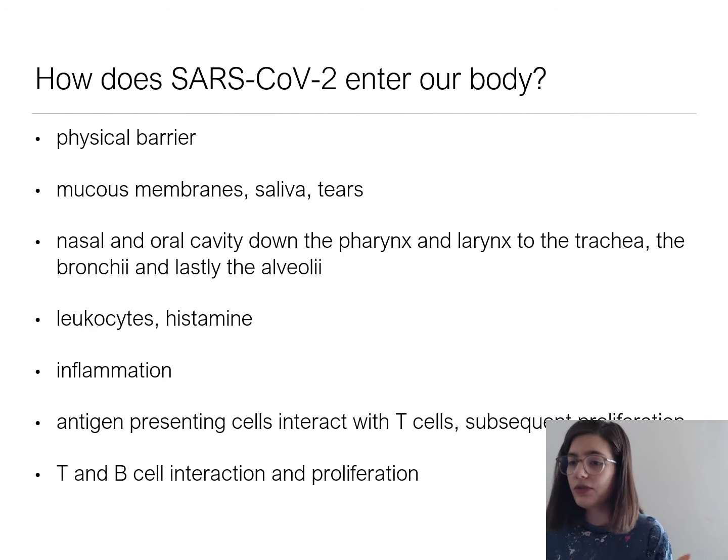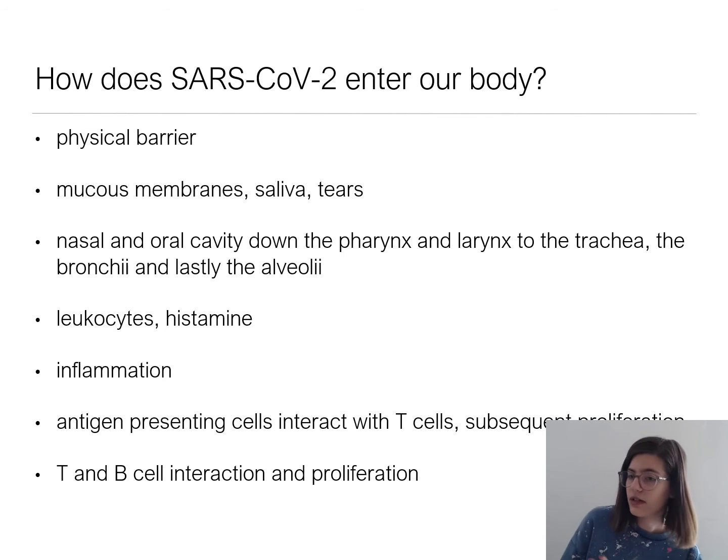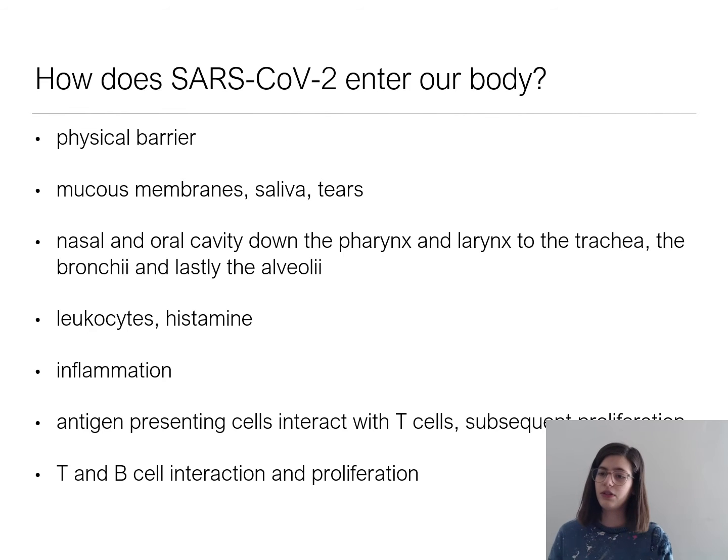But if all that fails to protect me from the virus, if the load is high enough for the virus to be able to enter my body, it will enter through the nasal and oral cavity, and this is where the primary viral replication will happen, and the virus will go down my pharynx and my larynx to my trachea, to the bronchi, and lastly the alveoli.